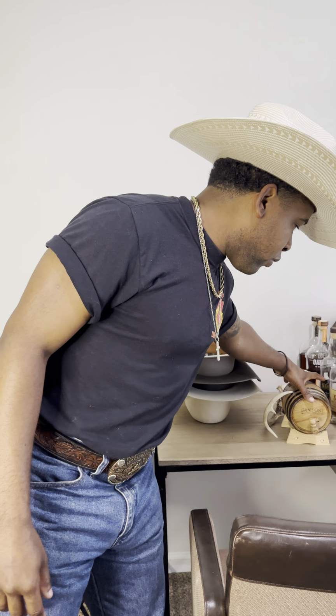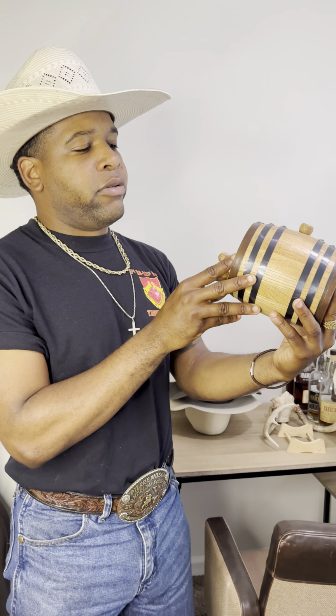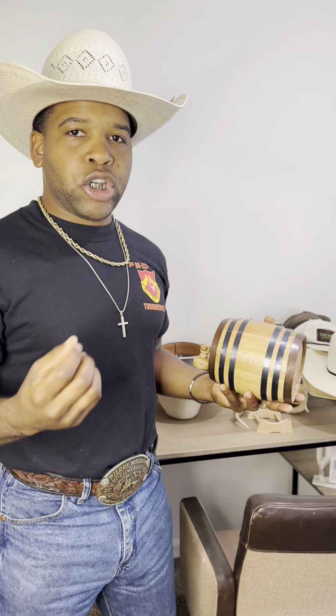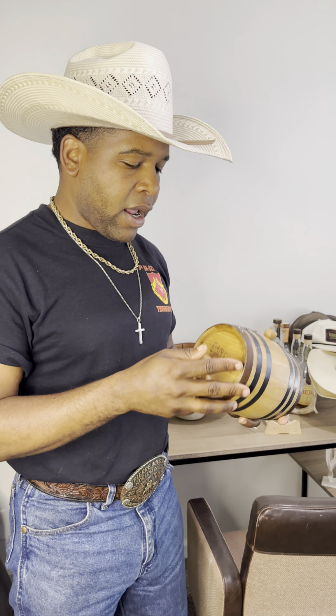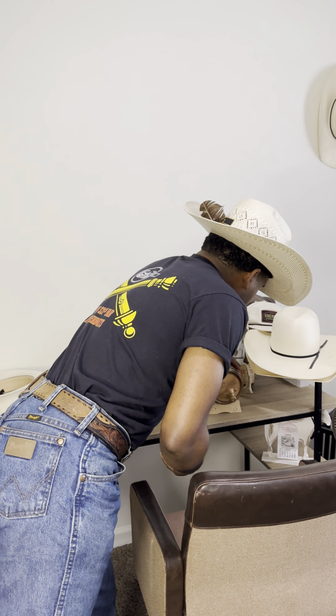Dan Post gave me this little bourbon barrel, and I don't really know if it works or not. Yeah, I know you have to like cure it and like put water in it and seal it up, but I haven't tried it. But it's a pretty cool touch to the office.